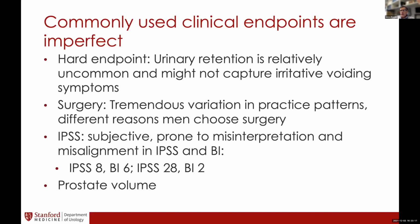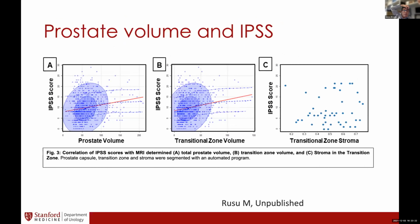Prostate volume is another thing I've seen as an endpoint. This is just some data from our MRI patients who get MRI either prior to biopsy or prior to surgery, in which we plot out prostate volume and IPSS score. It's about 800 patients here. And you can see there are some patients that have not that large a prostate, less than 50 cc's, with IPSS scores up above 25, and others that have prostates well over 100 cc's and IPSS scores of 5, right? So this looks like a shotgun here.